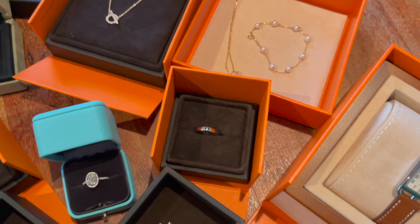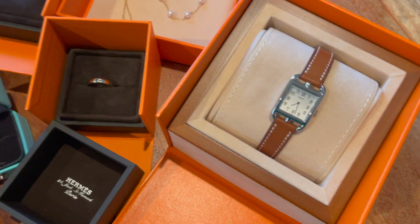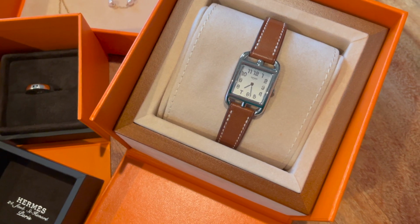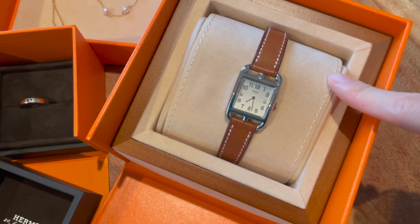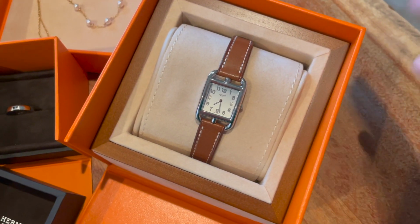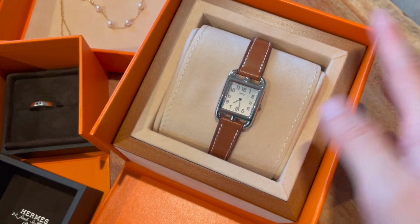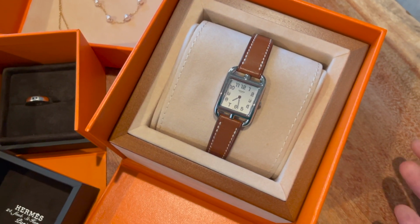All right, the last two pieces in my collection are the watches. Well, I'm not usually a watch girl, but I started collecting watches from this one. This is my first luxury watch, and this is from Hermes. A lot of people, if you're a serious watch enthusiast, might say Hermes watches are not real watches. But hey, I really love their design.